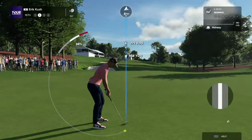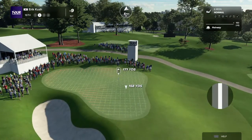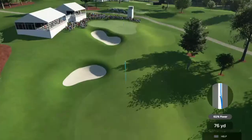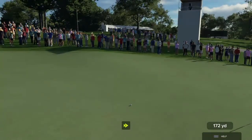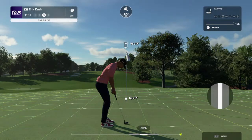Oh, he's been putting on a clinic all day. Another beauty by our leader. Wow. There's a lot of power in that one. Bombed. Going with the 6-iron here. Keep your fingers crossed for a bounce to the right. Well, that's right out of the top draw. A great shot from our leader.